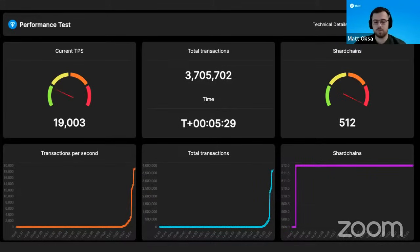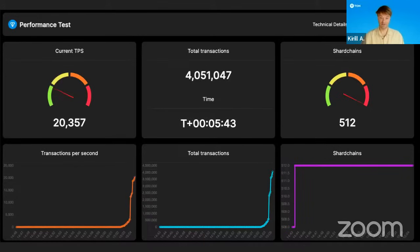So we know that the previous world record is held by Solana. Can you give us your prediction? What do you expect that we will reach today? I hope that we will reach 5-6-digit numbers. So I would really hope to see 100,000 TPS. That's amazing. Let's see if we get there.